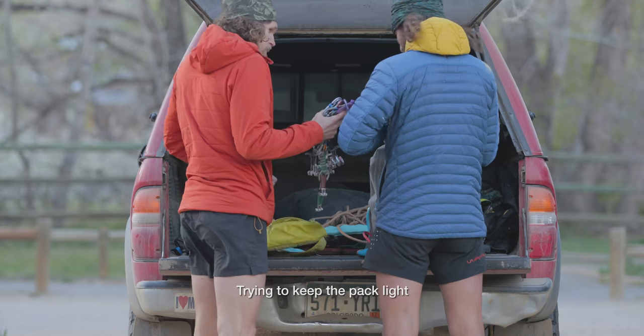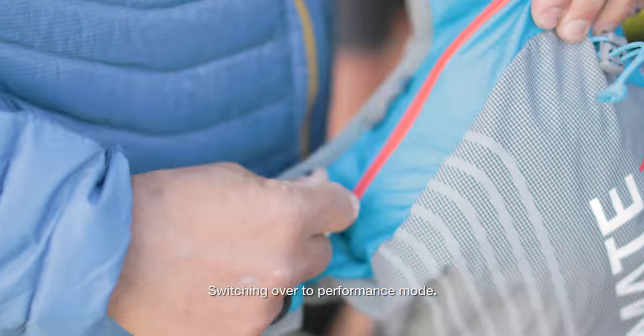Trying to keep the pack light. Harness, shoes. You brought a blade of ice, right? Switching over to performance mode.